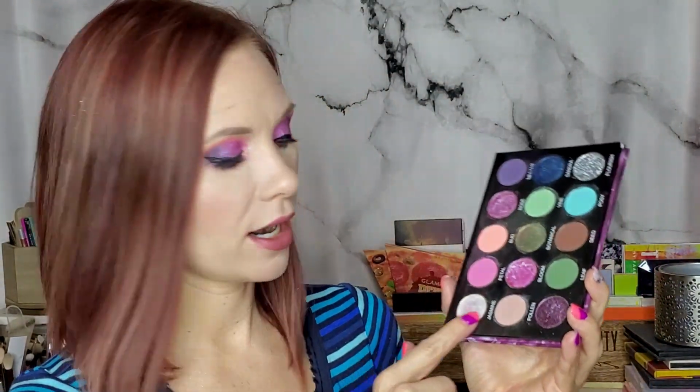This one I would only use as an inner corner highlight. It's kind of iridescent. I think this is probably the weakest shade in the palette, but if you're only going to use it as an inner corner highlight or a brow bone highlight or even a highlighter, it would be perfect for that. The mattes blended really well together. Even this orange and purple, those are two shades that wouldn't necessarily always blend really well together because in orange you've got yellow and red, and in purple you've got blue and red. So you've got every primary color, so they could end up looking muddied or dirty, but they really don't at all. They blended really nice together.